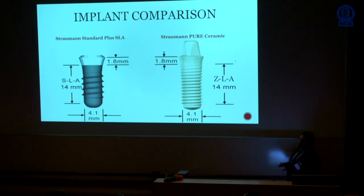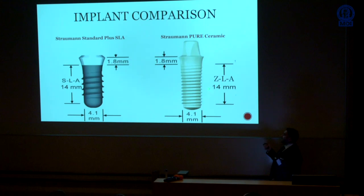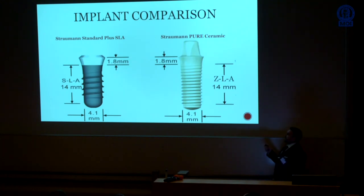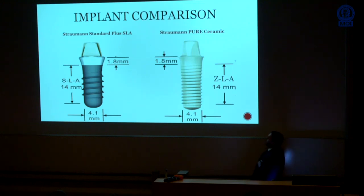The only thing that really differed between the two implants was the thread design. Tissue level Straumann has a tissue level thread design like this. They're very small threads, whereas the zirconia one has a BL or bone level type thread design. So there's a lot more threads and they're a lot more aggressive. So what we did as part of the study, at the time of placement, a solid abutment was placed.